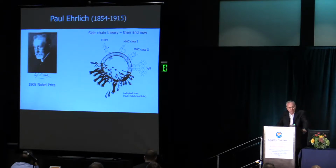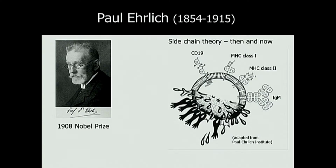As most of you probably know, Paul Ehrlich is the father of humoral immunity, and he developed the so-called side chain theory, and they came up with this very nice cartoon, Side Chain Therapies Then and Now. But I was a little bit disappointed because they forgot the chimeric side chain, which hopefully will have the biggest impact on the field of immunotherapy for cancer.